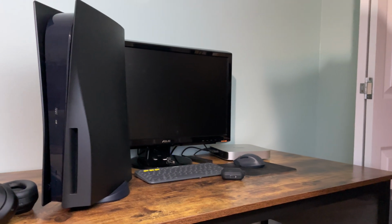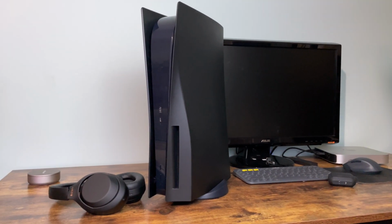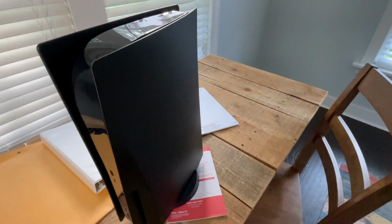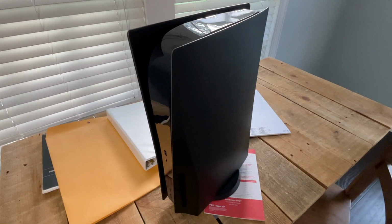PlayStation 5 came out last November, and here we are nearly 9 months later. 9 months and people still can't buy this thing. It's been nearly impossible to find, and there's still a shortage going on, which means everybody that wants one can't get one. It really sucks, and hopefully Sony can get these into more people's hands sometime soon.